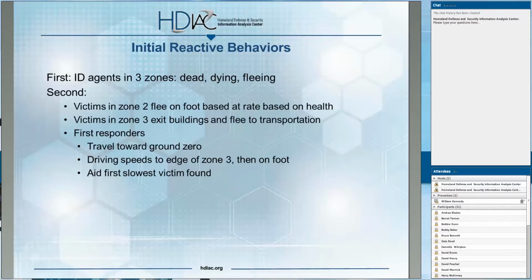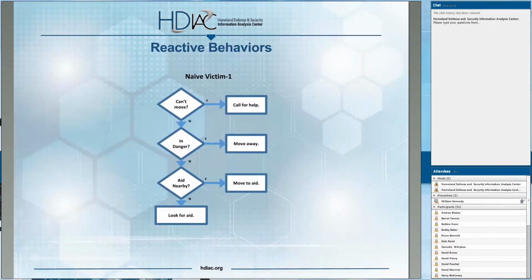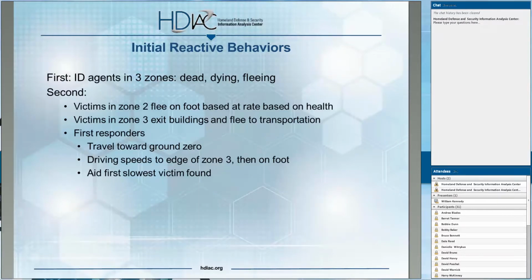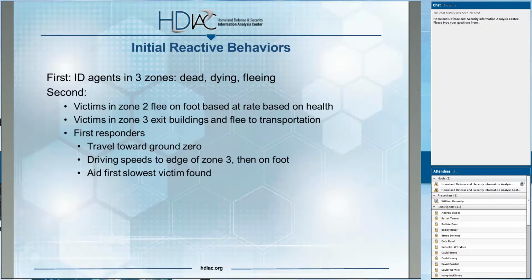And I think I could go back. Nope. Okay. When I get to talking about reactions, I will get to showing that. Okay. So we had agents in three different regions. The first zone, they're all dead. The agents in the second zone are basically dying over the next 48 hours or so. And then the last region, they're fleeing either instantly, or when they eventually find out that there was a nuclear weapon in New York, they may decide to go home, as people did on 9/11.